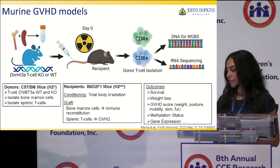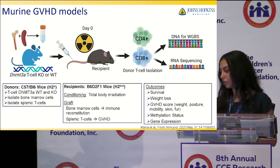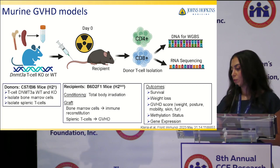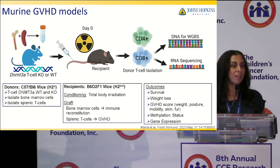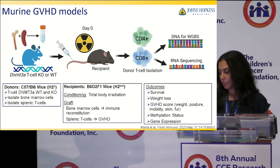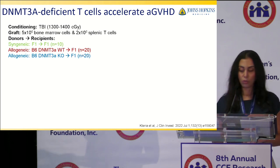And then we monitor these mice by survival, weight loss, a very well-established GVHD score. But at the same time for this project here, we have isolated the donor T cells after transplant and took a deeper dive into their methylation and gene expression status. So this is the phenotype that we observed.